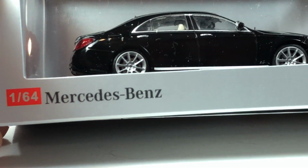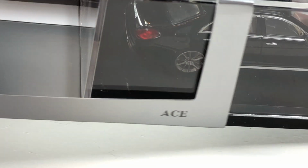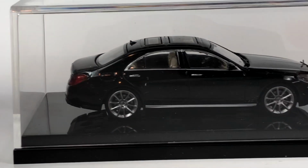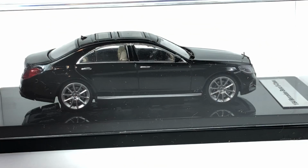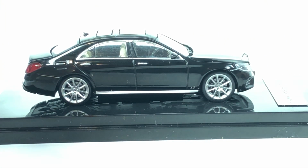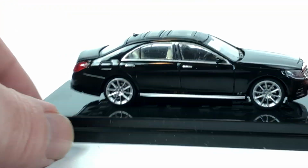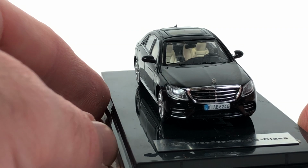Okay, so this is Ace Models, Mercedes-Benz, 1:64 scale. So I've heard of these. I'm trying to think of where I've seen these before. And I know that they're amazingly detailed. So we're just going to kind of pull off the top there. Look at this black Merc. It's absolutely sick.